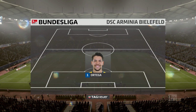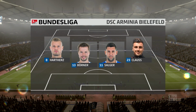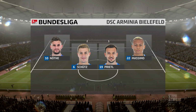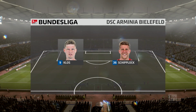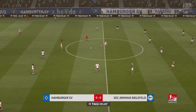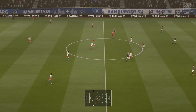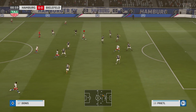Looking at the away team here, we have Ortega in goal. We have a back four of Klaus, Salga, Borna, and Hartet. We have Nerter, Schultz, Pretel and Massimo. And Kloss and Shiplock up front. You might remember that right midfielder, he's actually on our transfer hub, so I'm going to keep an eye out for him in this game. But anyway, we've kicked off our third game of the season. Let's see how we go.